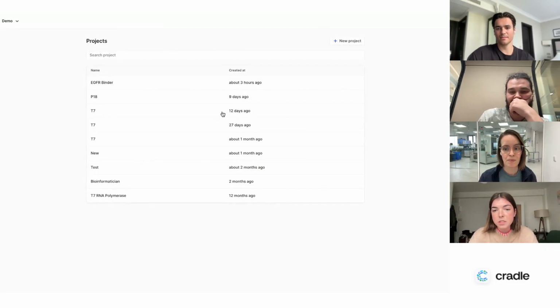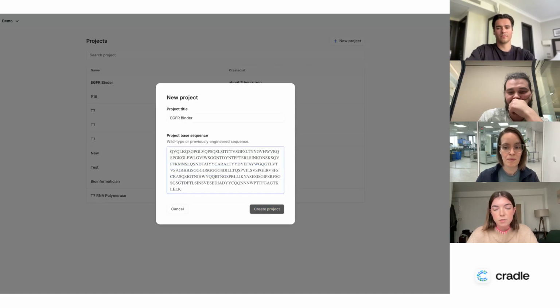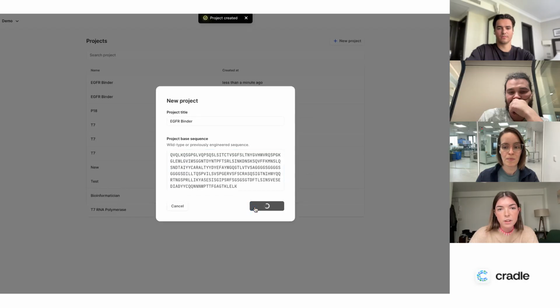Okay, so you should be able to see now Cradle's platform. Here we're in the demo project. Like every one of our customers, they have their own workspace. We can create a new project. So this would be EGFR binder. And then here you have to paste your wild type or the starting sequence. In this case, we use an scFv reformatted Cetuximab. So the sequence I just pasted, and we can create our project.